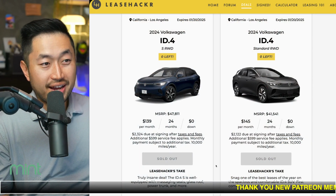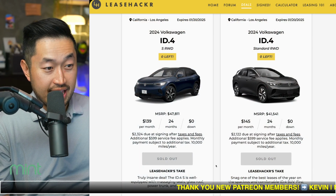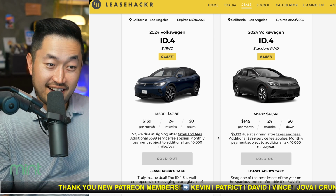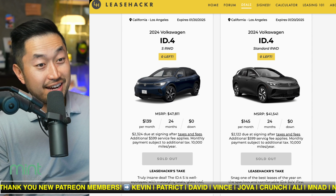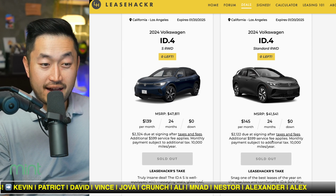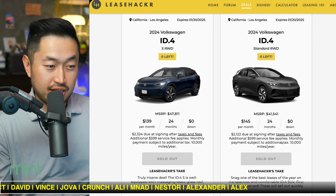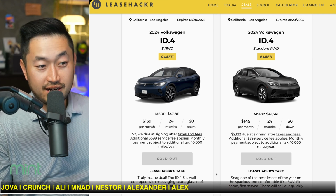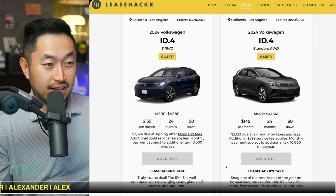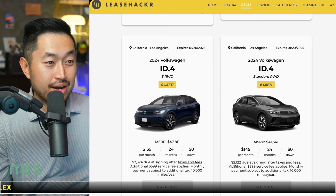$139 a month on this electric vehicle. And this electric vehicle is the Volkswagen ID4. You can see $139 a month on the ID4 on the left side and $145 a month on the ID4 on the right side. It seems like Volkswagen is finally back to delivering these. Production, I think there was an issue or something, and both of these are actually sold out. So it seems like this offer was very good and it did wonders for them to clear out inventory.